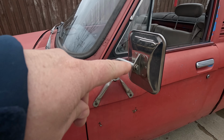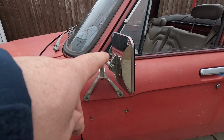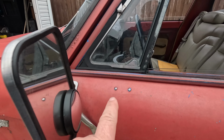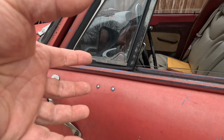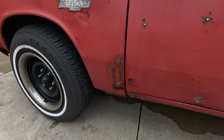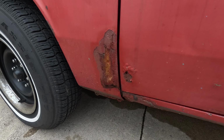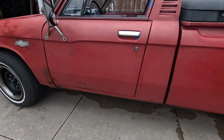These mirrors I hate. They're just big and clunky, and for a mini truck they're just a little much. The factory mirrors actually mount here. They're just really cool little round mirrors. I'm gonna have to find those, get some. There's a little bit more rust on that fender. I am gonna try to find a fender eventually and just get rid of that fender altogether.